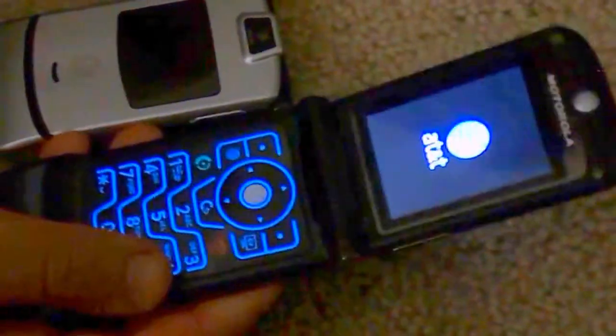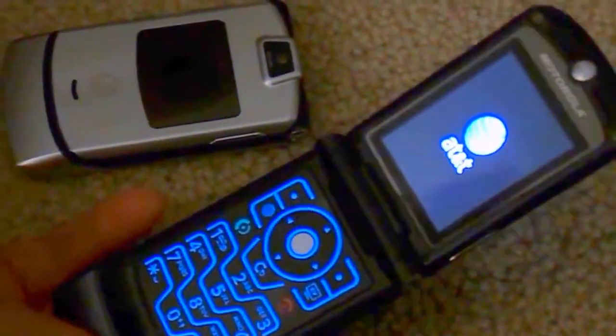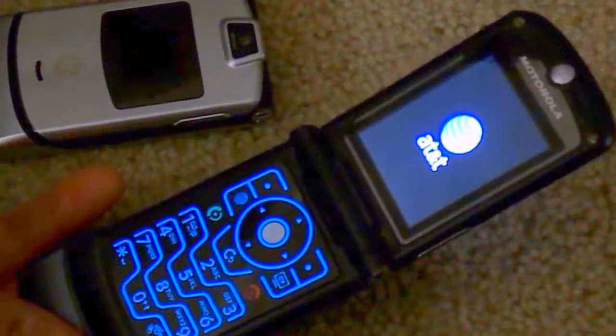We good? Yep. Part 2 of the Motorola Manifesto. I'm going to start by turning on this Motorola here. This is an AT&T Motorola. It's near the end of their production cycle. I just want to load the splash screen, all that stuff.